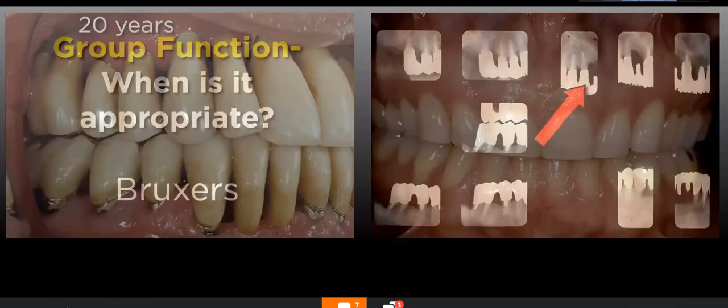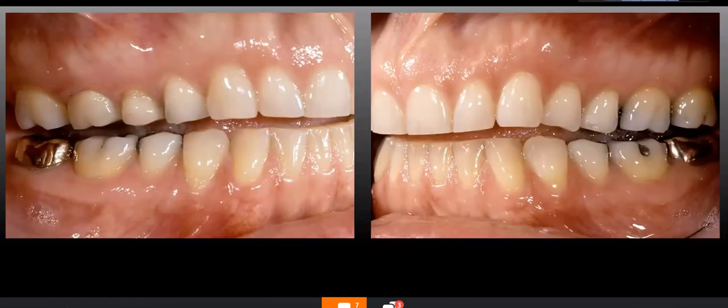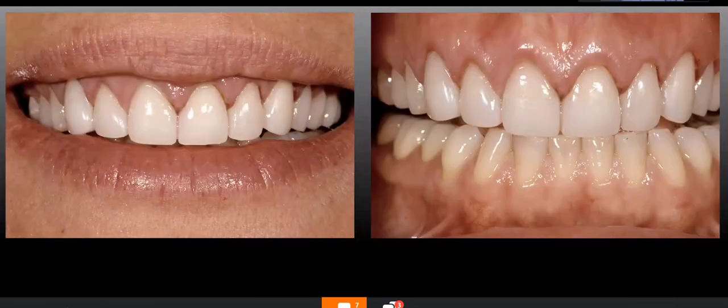And bruxers. This patient loves grinding left and right. You can take a look at the wear facets you see on her canines. So here I have put in the impressions, put in provisionals, pulled retraction cord. That's why the tissue's so angry. And I'm finalizing the occlusion. And the way I do it is I start with canine guidance, and I wait to see what the patient does if they have any problems with knocking canines loose.